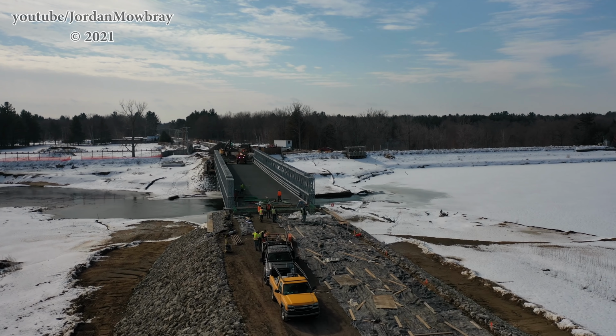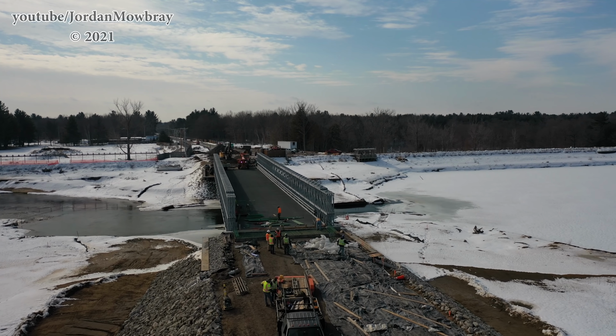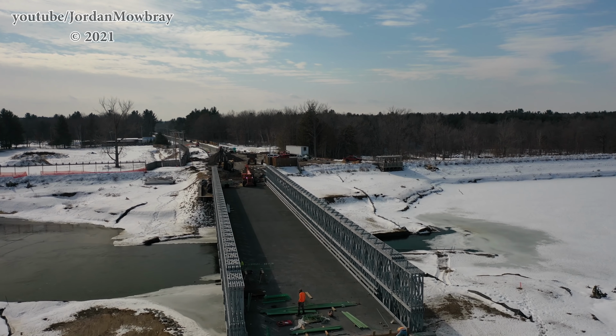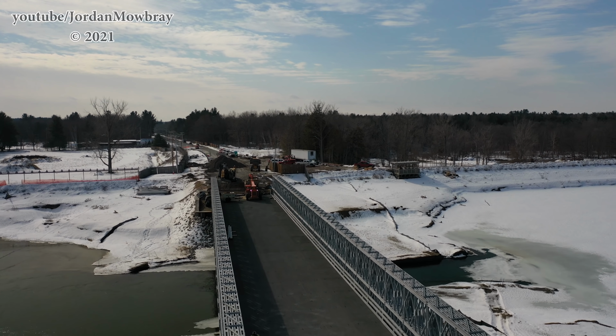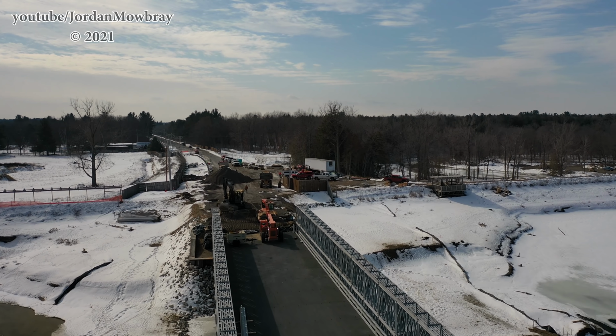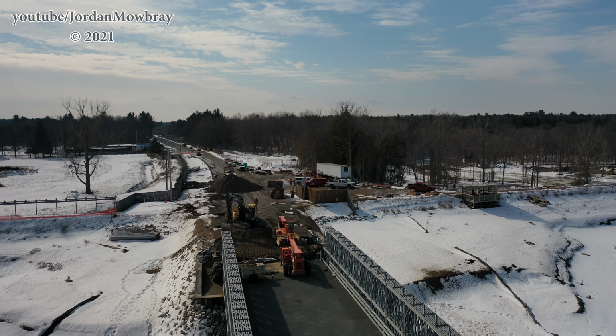And now coming up to the bridge approach, they have the riprap laid all along the side of the bridge as well. I'll come back and we'll take a little bit closer look as to what they're working on right now. But I'll continue flying down and take a look at the approach on the far side.